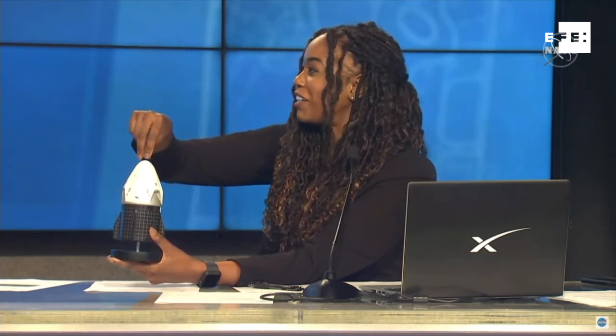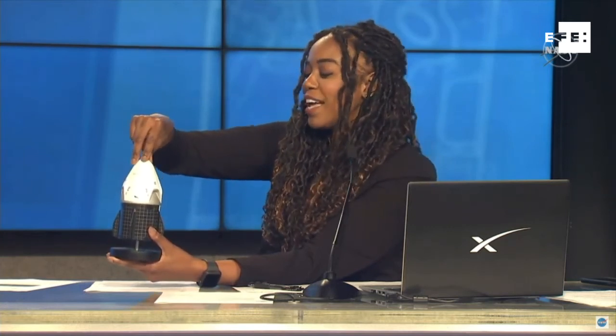So as you can see, Dragon is actually broken up into 4 quads, and each quad has 2 of the SuperDraco engines for a total of 8 of them. And as I mentioned, they are biprop engines. They have MMH as fuel and NTO as their oxidizer. Now, most abort systems from past space vehicles, I believe like Soyuz, Mercury, Apollo, they all had a pointy escape tower on top where there was essentially like a mini rocket engine or a series of rocket engines on top. And if they weren't used, that escape tower would have to jettison itself from the vehicle.